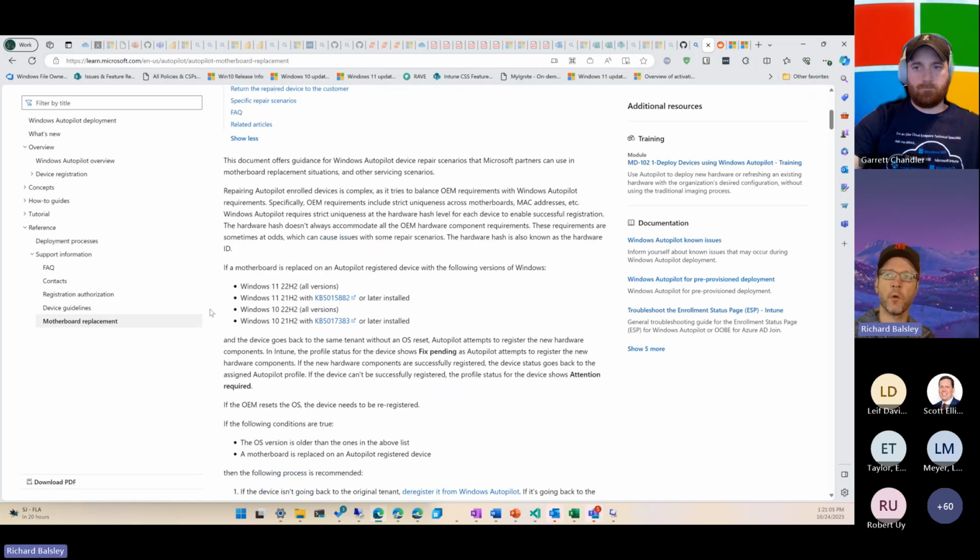It says if the motherboard is replaced on an Autopilot registered device with the following version of Windows, essentially 21H2 and 22H2, both Windows 10 and Windows 11, these are the only supported releases. However, there's a KB that you would need for both 10 and 11, 21H2. You have to be on that KB or later.